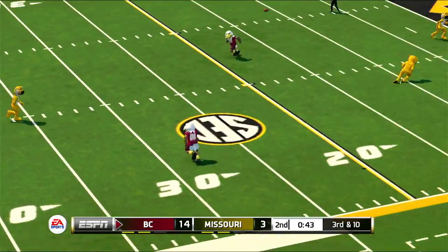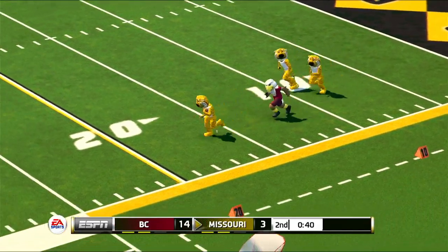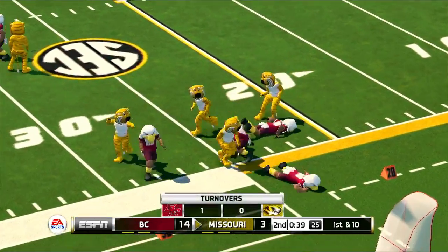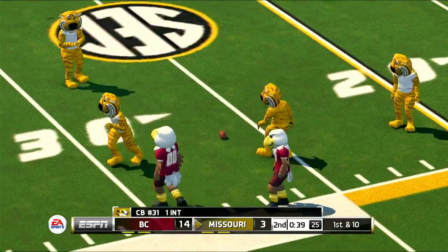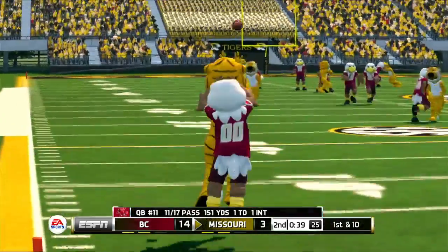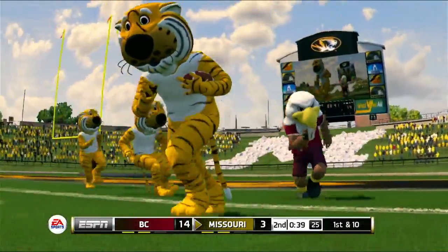He wants it all. Intercepted. A well-timed interception there. Well, they're still down by a couple of scores, but the turnover certainly helps their chances. If they score on this drive, they're right back in the game.